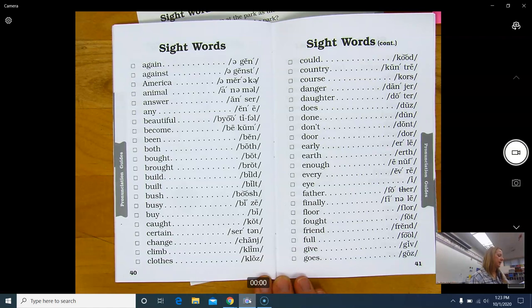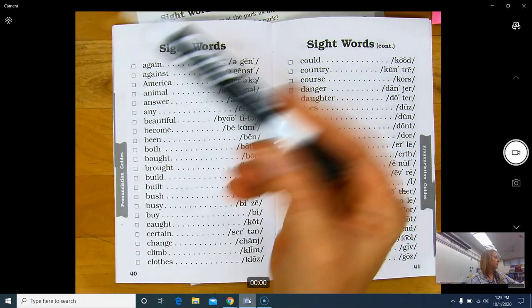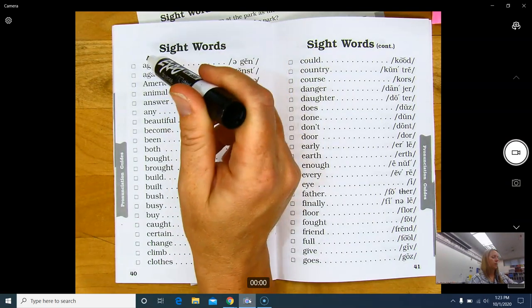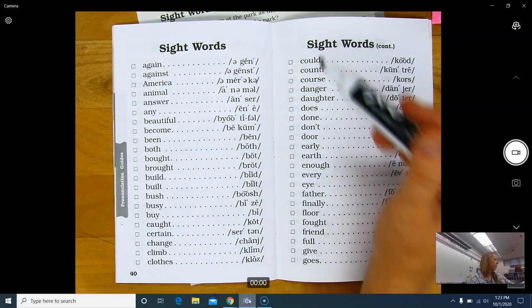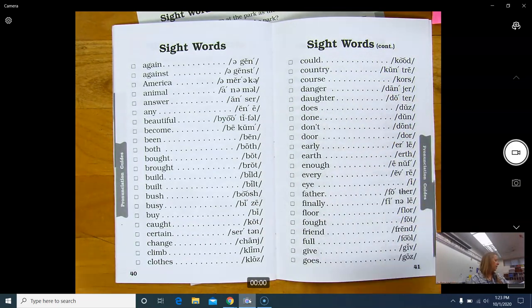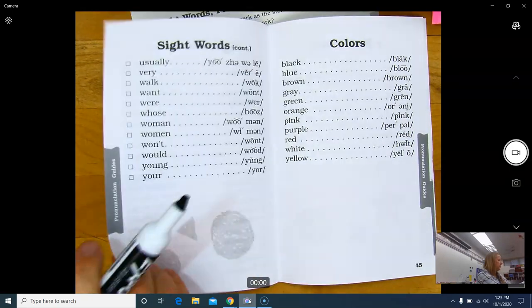The punctuation guide for sight words begins on page 40 and ends on page 44. These pages list all of the sight words we will be learning throughout the school year. The words are listed in alphabetical order. They start with the letter A, a word that begins with A, and they go in alphabetical order all the way down to goes on these two pages.